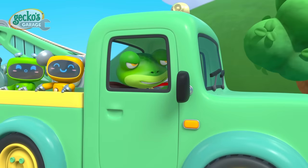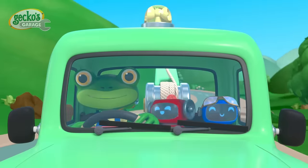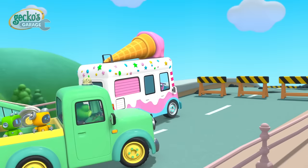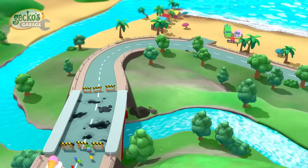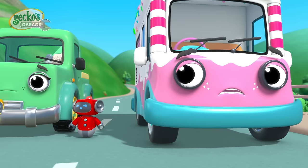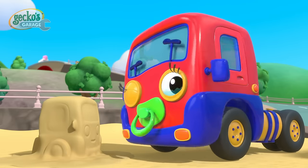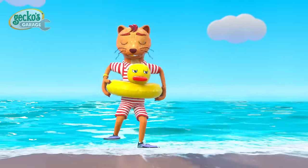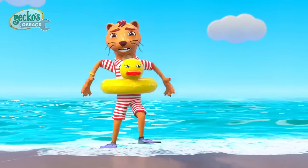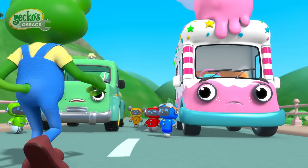Hello everyone, it's a hot sunny day and we're off to the beach. Soggy screwdrivers, the bridge is shut and Vicky can't deliver her ice cream. I must have ice cream. Don't worry everyone, we'll help Vicky get to the beach. Come with us.